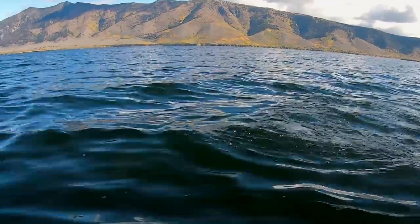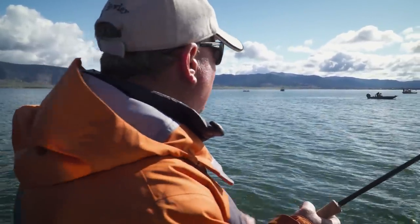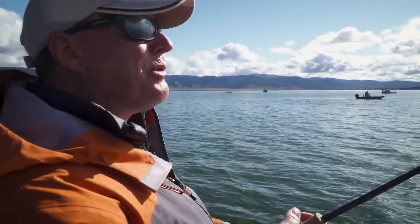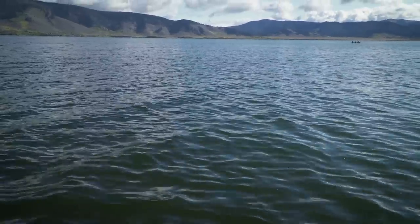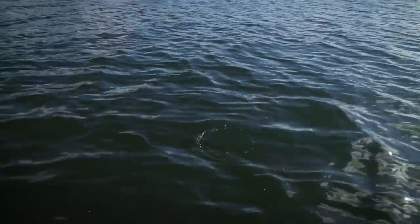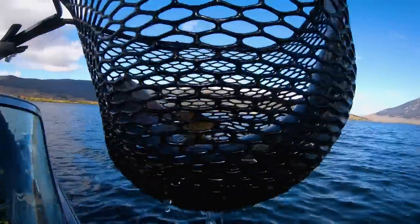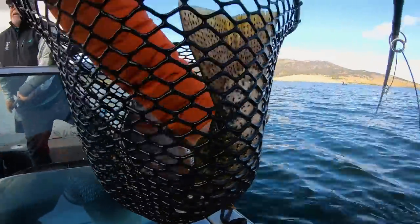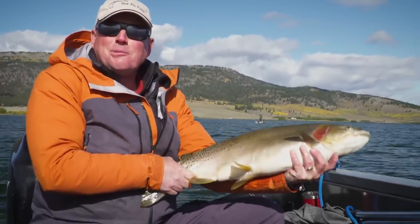Henry's is known for big hybrids in excess of 10 pounds, even 15 pounds. So we've been hoping for something at least half of that. Oh my Lord. Scooper, my friend. Look at that thing. Holy smokes. That's why you come to Idaho.